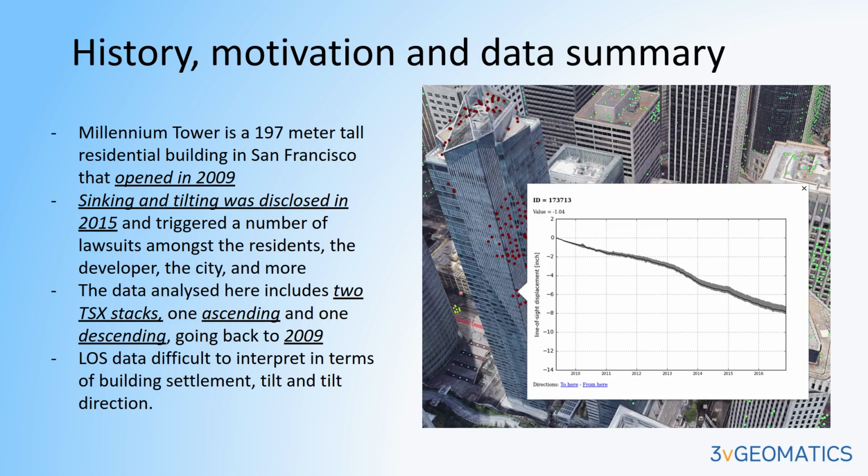Millennium Tower is a 200-meter tall residential skyscraper located in San Francisco. The building opened to residents in 2009, and in 2015 it was disclosed by the developer that the building was sinking and tilting. This led to several court cases among multiple parties, one of which hired 3v geomatics to analyze the building motion using InSAR.